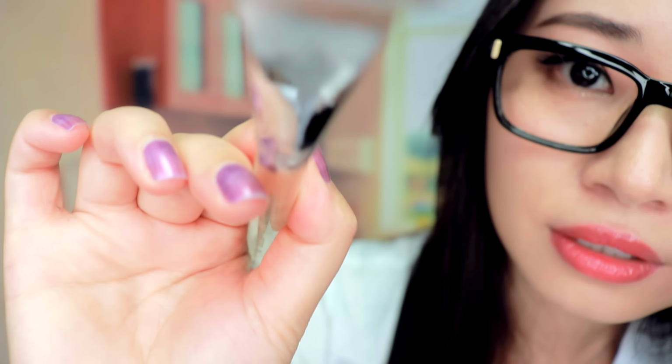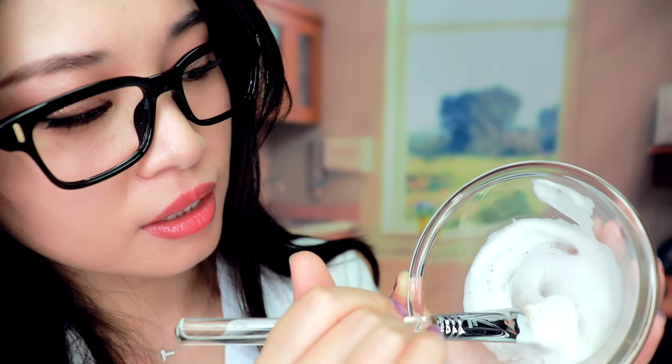So for this cleanser, we should make some bubbles first. Going to brush it on your face. I'm going to start at your forehead, your T-zone first. And move to your nose. Maybe you can see, but I can tell you they have some medicine inside. Can you see a little bit of green color beads in this foam? It's medicine.